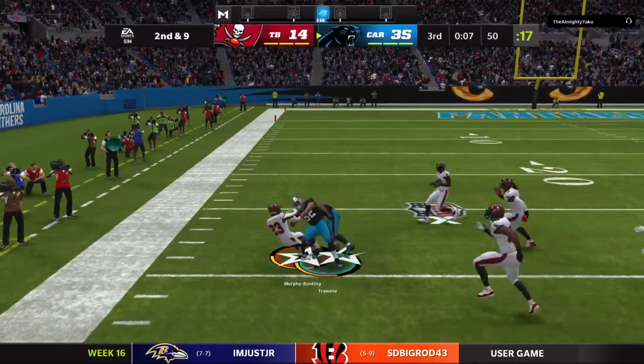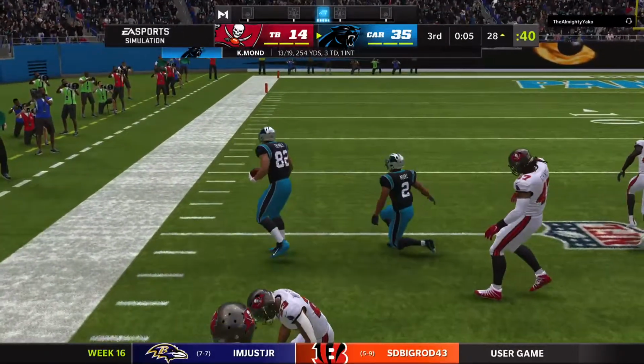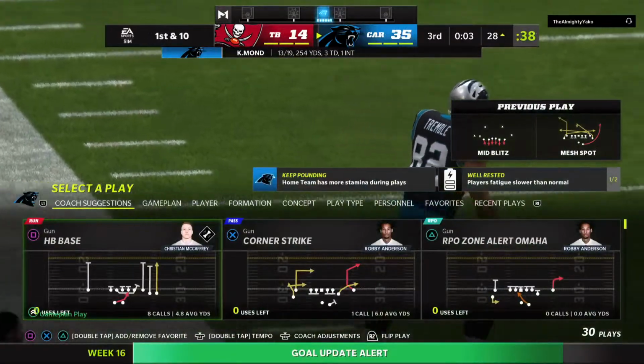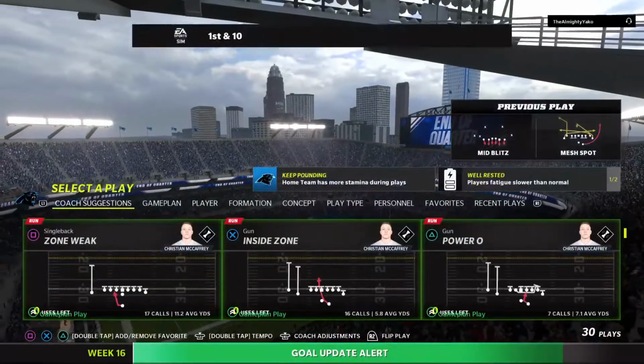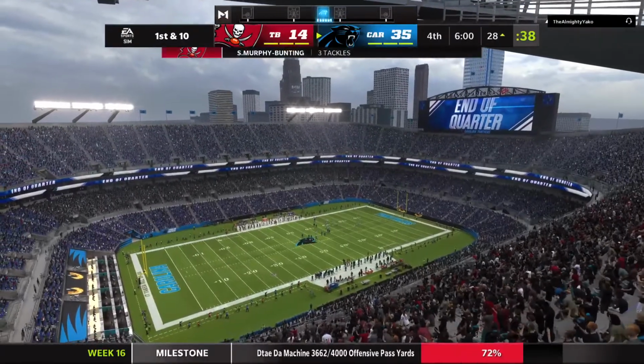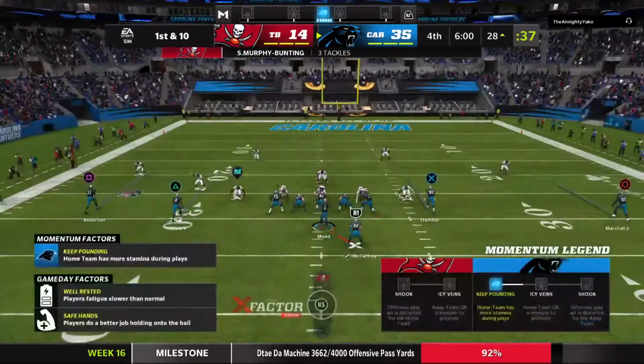Now left side, a completion to his tight end. And he'll go down, but not before getting this inside the 30. 1 quarter remains here in Week 16. This is the National Football League on EA Sports.